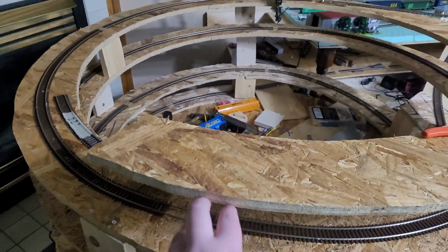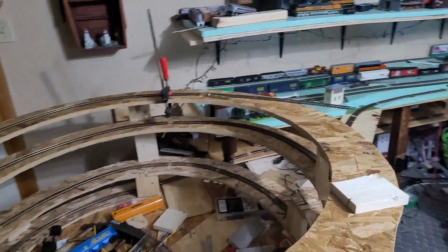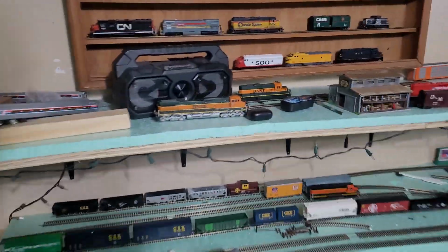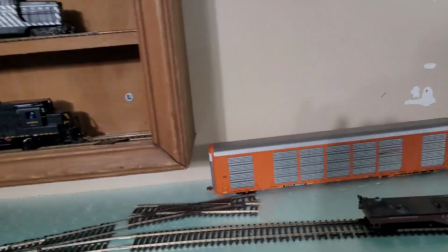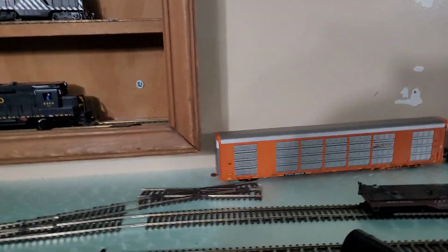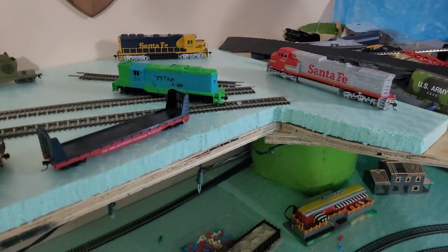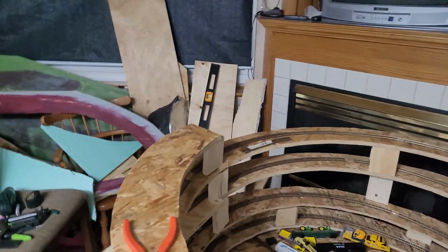So that's nice. Next, we got two more layers of the helix built. It's kind of messy, but we got the second layer being worked on. Right here, where that diamond is, is going to be our railroad museum. It's not going to have the diamond, but it's going to be where the railroad museum is. Right now, it's kind of messy, but it's a work in progress. So eventually, we're hoping to get that helix up here, to get that up and ready for the next thing.